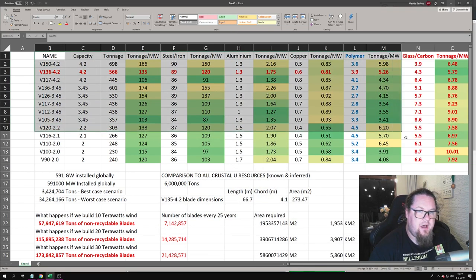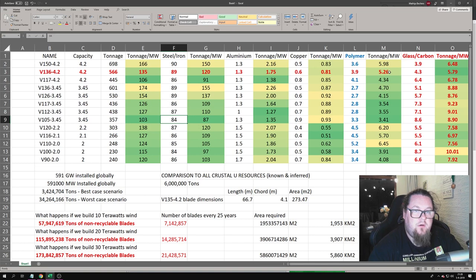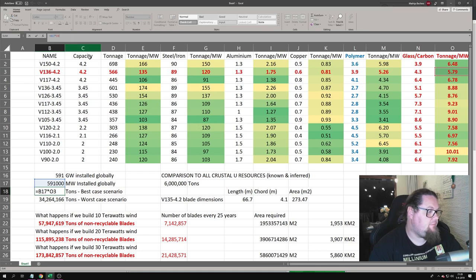So basically, this is the breakdown of all the available wind turbine types that they sell, and I figured out that in terms of the tonnage per megawatt, the V136 4.2 is the most efficient. So it's a 4.2 megawatt wind turbine, and it uses 5.26 tons of glass and carbon fiber. The most optimistic, the most optimal use for glass and carbon fiber is 5.79 tons per megawatt.